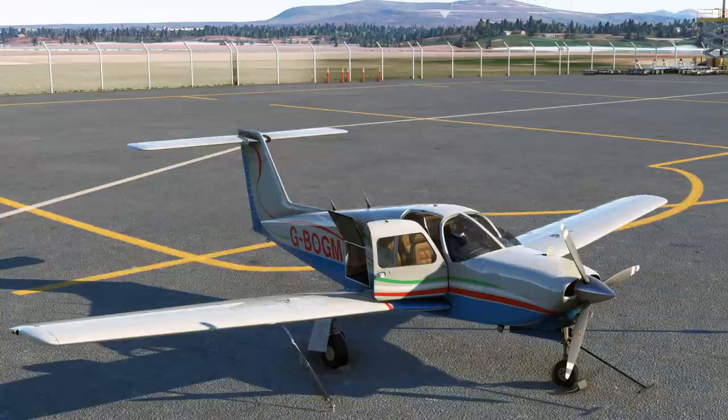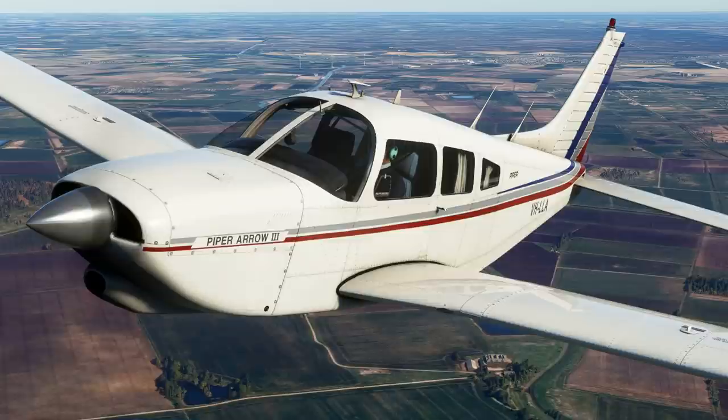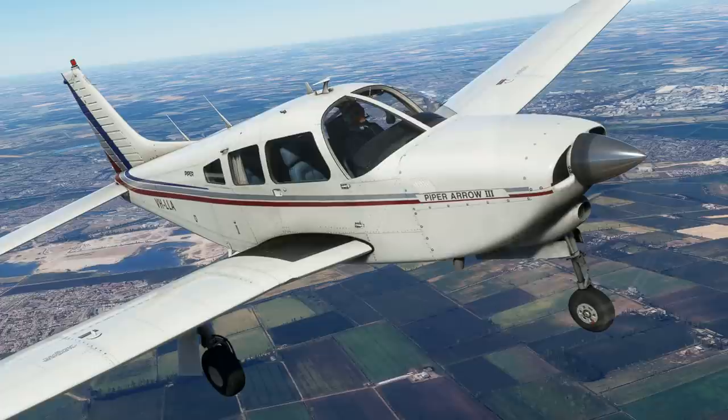The Turbo Arrow is a 4-seater turbocharged piston engine aircraft that is equipped with a retractable tricycle landing gear and a constant speed propeller. This makes it the right companion for instrument training and tours. The aircraft was first made available in 1977 and ever since then it's been quite a popular one. Flown all over the world, it has gained more popularity and features liveries from all over the world.